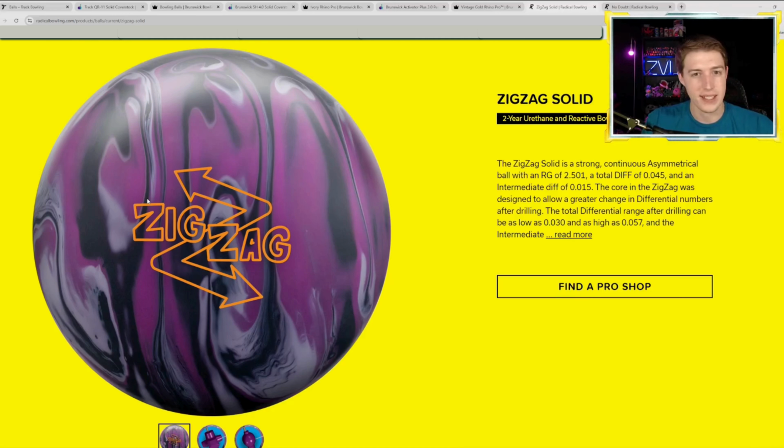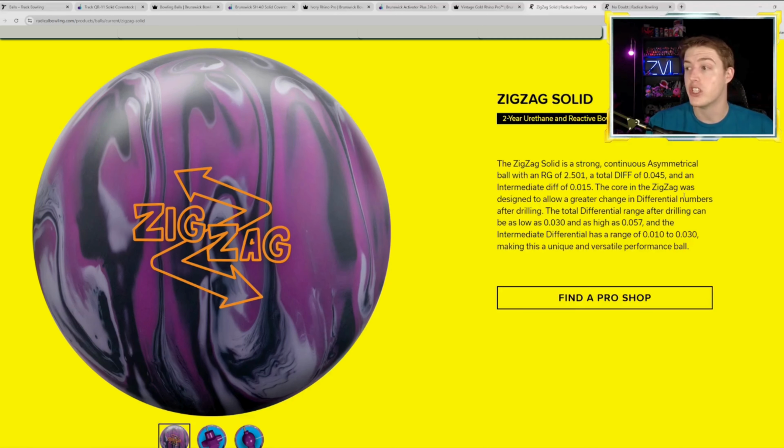A lot of people liked the ZigZag, so this is going to be a new evolution of it. A solid cover stock. Everything else is identical. 2.501 RG, 0.045 differential, intermediate differential of 0.015. Makes it a moderate to slightly weaker asymmetrical bowling ball. The core for it is designed to allow a greater change in differential numbers after drilling. That is really important to know.